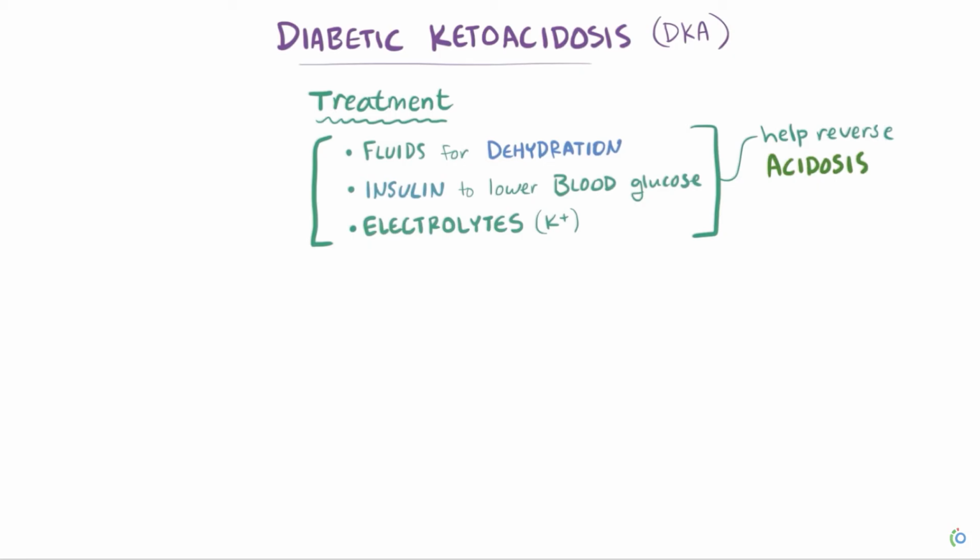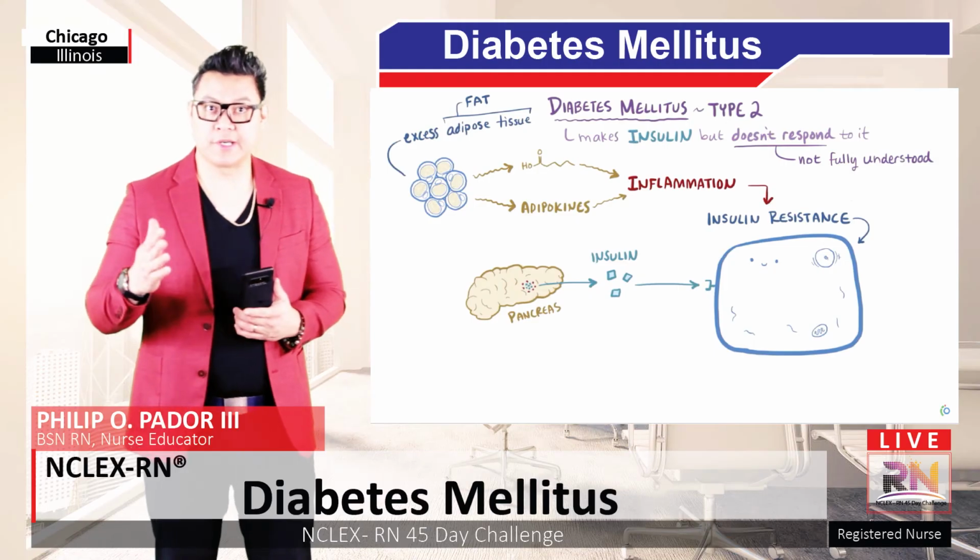Treatment of a DKA episode involves giving plenty of fluids, which helps with the dehydration, insulin, which helps lower blood glucose levels, and replacement of electrolytes like potassium, all of which help to reverse the acidosis.